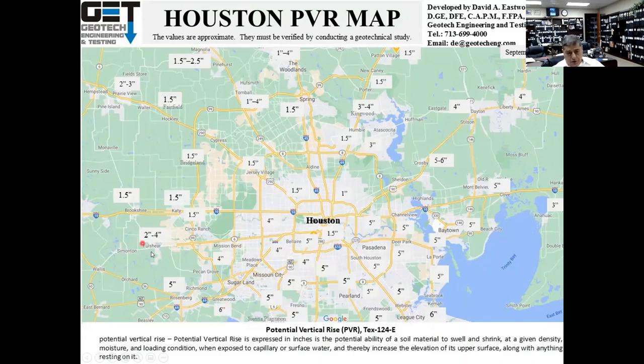You go out to Fulshear, 2 to 4 inches. Okay, you go out in the Fairfield area, about 1.5 inches. You go out to The Woodlands, you're going to have about 1.5 inches. Tomball, 1 to 4 inches.